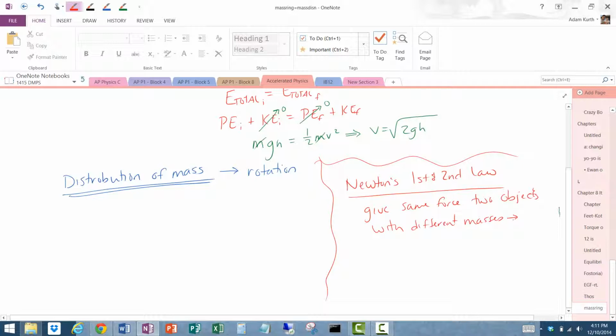What do you think? If I give the same force to two different masses, taking a look at F equals ma, hopefully it makes sense to you that the smaller mass, m small, will result in an acceleration that is bigger. Does that make sense? The smaller the mass, the bigger the acceleration given the same force. Okay? This idea of mass in linear motion is what we're going to use to translate over to this idea of rotation.